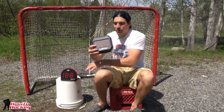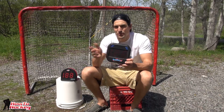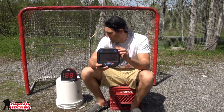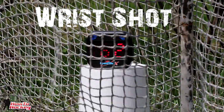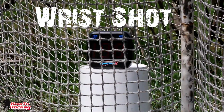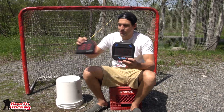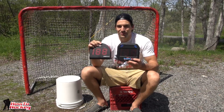The second option, which is a little bit more expensive, but not too expensive, I think it's about $140, is the Speed Track. I find this one's a little bit more consistent than the Hockey Shot one, in that you can get those readings from further back and in close. So a little bit more money, still a good option. Either one of these radar guns will give you really good results for your shots.